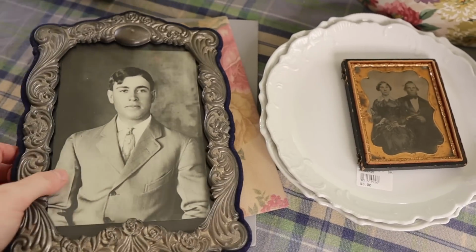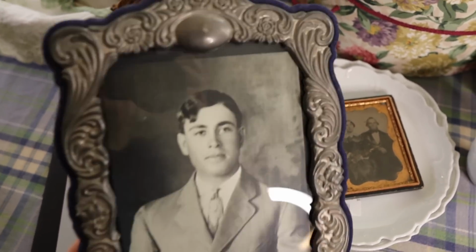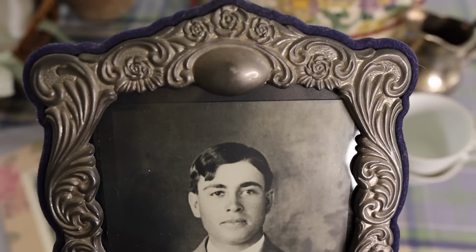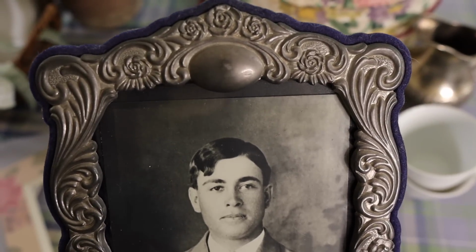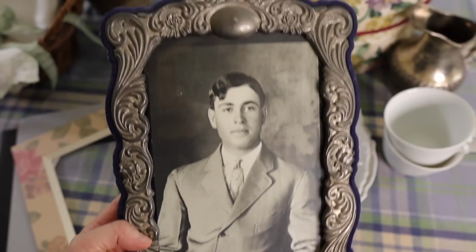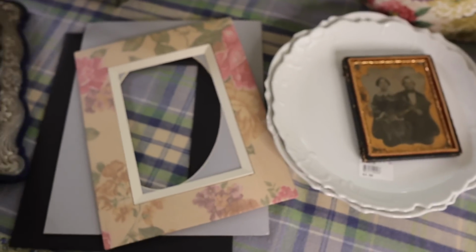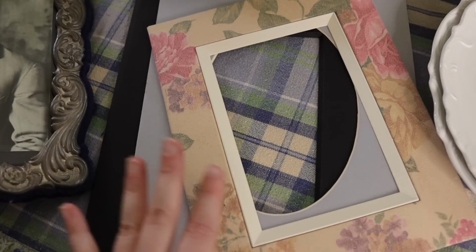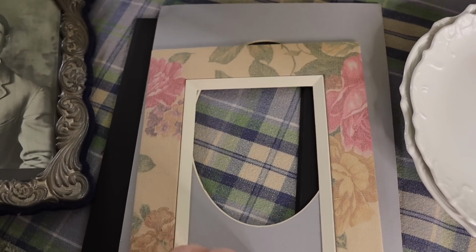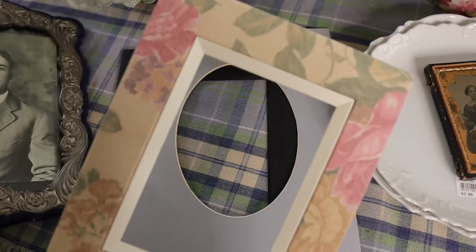So I'll probably find a spot for this in the curio cabinet up in our bedroom. And then since we're on the topic of photos, I already added one of my old photos in here, but look at this frame. Y'all, I had to have this to go with my collection of silver plate frames at the top of the stairs. And I'll show you what that is going to look like because I had to do some rearranging. And then I also grabbed a few mats. These were all less than $1 because they were all 75% off. I'm always needing those. How pretty is this one with the fabric?